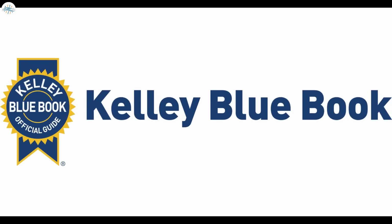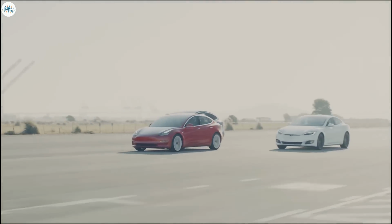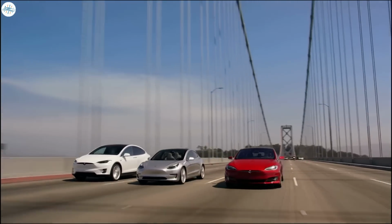Kelley Blue Book, a California-based vehicle valuation and automotive research company that is recognized by both consumers and the automotive industry, has once again named Tesla as Best Overall Luxury Brand. This award was received by Tesla for the third year in a row, which only confirms the authority of the manufacturer and its relentless drive to create the most desirable vehicles.